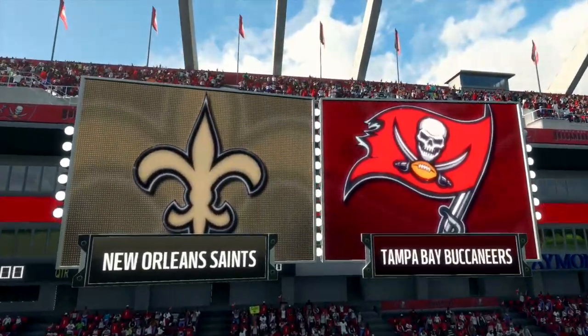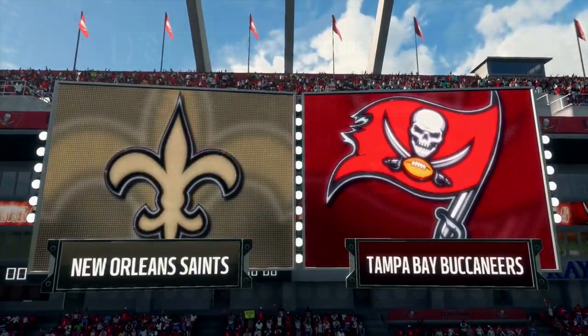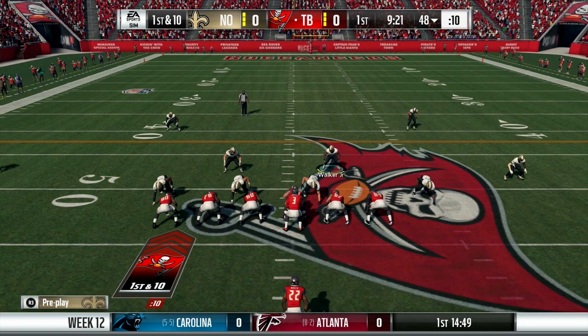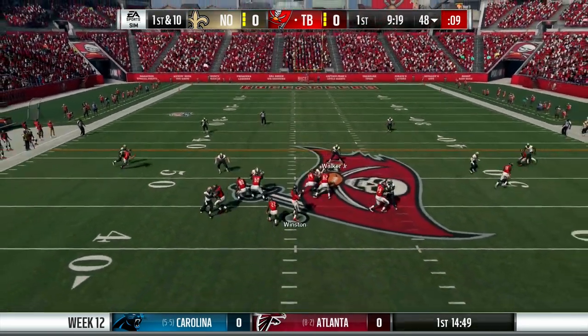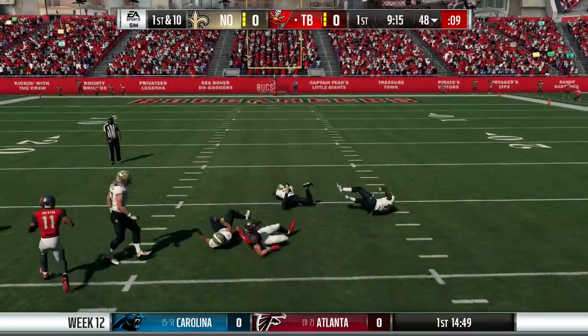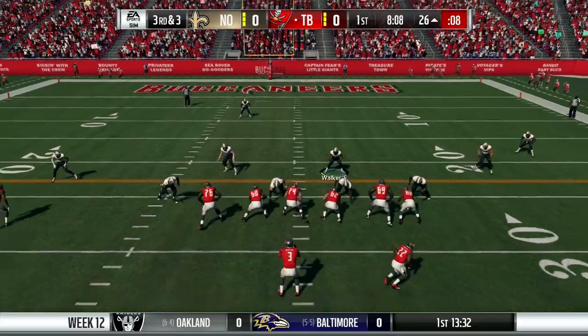Here in Week 12, the 7-3 Saints travel to Tampa Bay to take on the 2-8 Buccaneers. We'll start things off with those Buccaneers on offense at about midfield. Winston in the pocket finds Michael Evans over the middle, and he's able to get down to the 33-yard line.